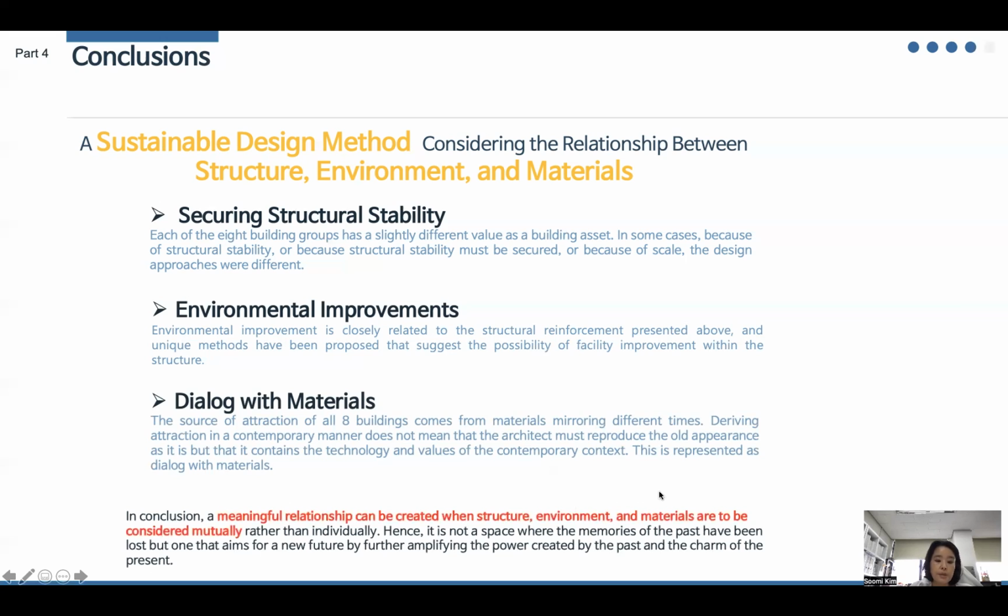In conclusion, a meaningful relationship can be created when structure, environment, and materials are considered maturely rather than individually. Hence, it is not a space where the memories of the space have been lost, but one that aims for a new future by further amplifying the power created by the past and the charm of the present.